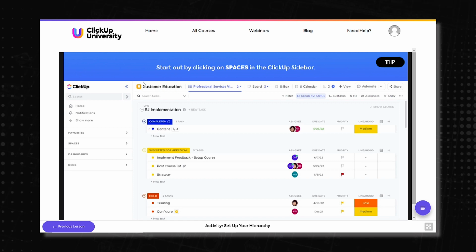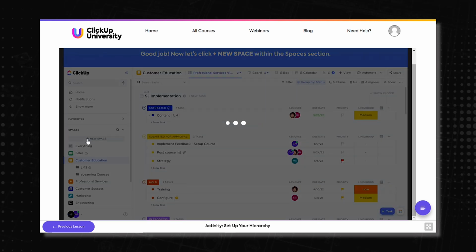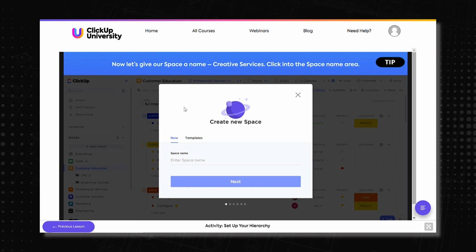So this is really an image that's kind of interactive and clickable. So let's click spaces. And you'll see these are hotspots. Click on a new space. And so now we're getting in here, and let's give our space a name. Click in here, and we've got it, creative services. And now we're going on. So I really get to walk through the process of using the tool in a safe environment, meaning I'm not messing up critical company data of my own, and I get to practice and do these things.